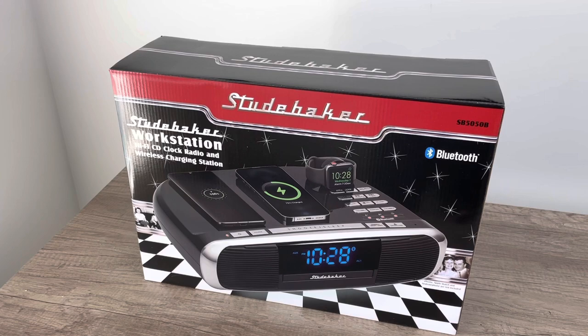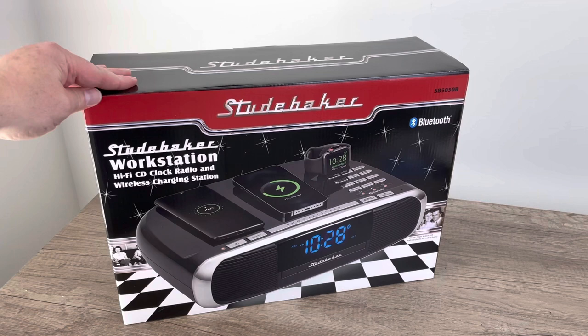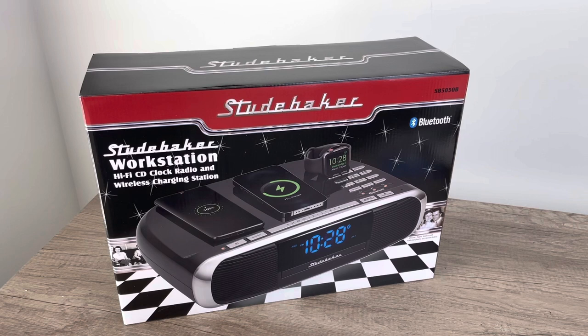Now, an alarm clock in this day and age, I had long since given up alarm clocks. The last one I had, I got at Walmart for maybe five bucks, with the red LED display and the terrible alarm sound. And I have not had an alarm clock bedside with me for years and years and years. This would be the first time that has happened.